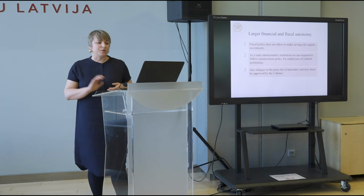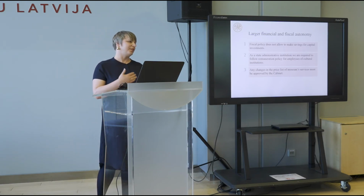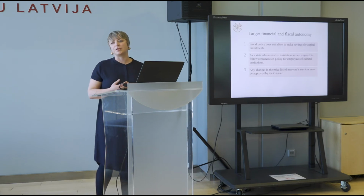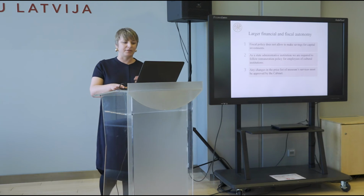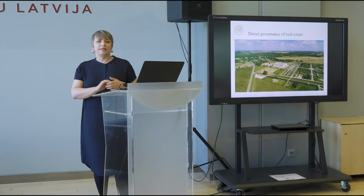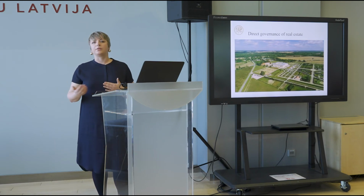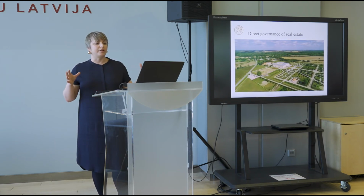And of course this price list, which takes up to half a year for approval if we want to introduce new services of the museum, is quite a long time to wait for the profits. So these are the main issues why we wanted to introduce change.